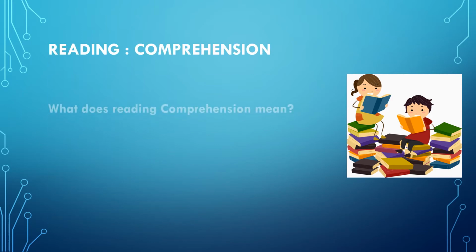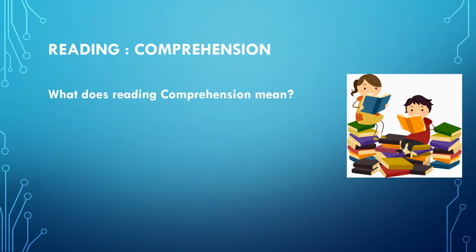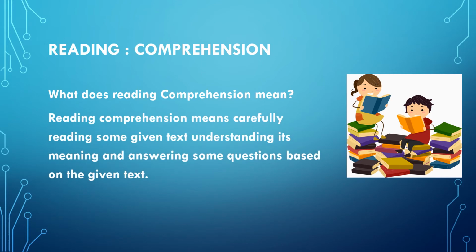So what is reading comprehension? Reading comprehension means carefully reading some given text, understanding its meaning, and answering some questions based on the given text. Now children, this means that we are given a text. The text can be a story, a poem, a short story, or just an informative passage.